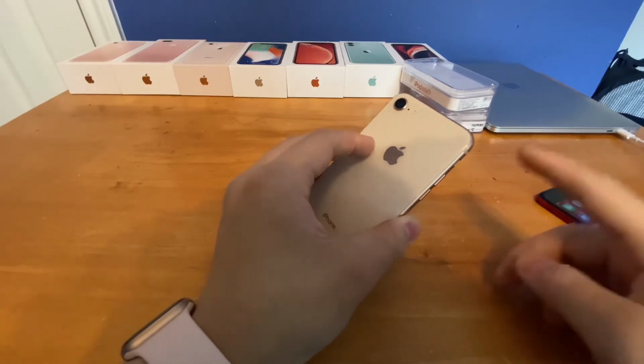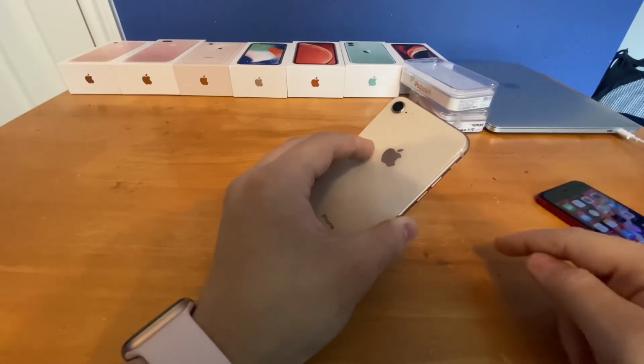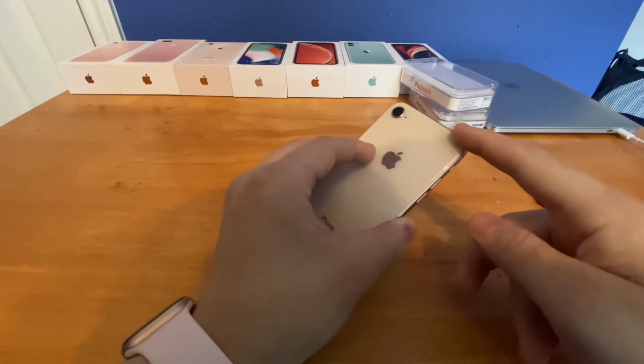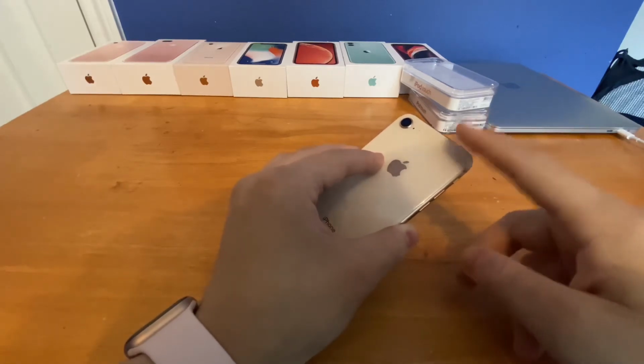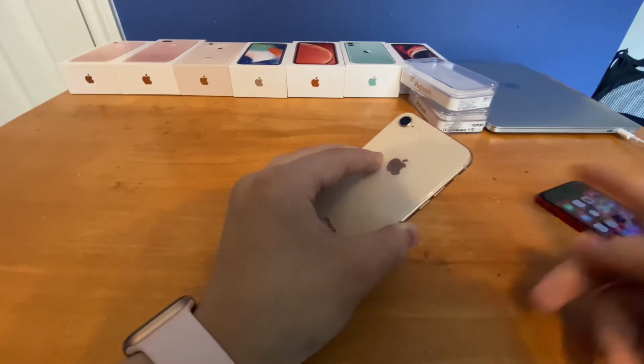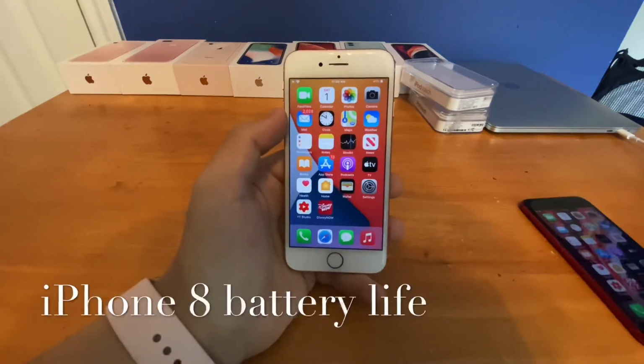So that's how I could tell the smaller phone is more durable, because when I watched his iPhone XR drop test video, the iPhone 8 stood for a pretty long time until the head height fall. So that's how I could tell it's very durable, or more durable than the 8 Plus or bigger phones. So very surprising there. Next up, the battery life.